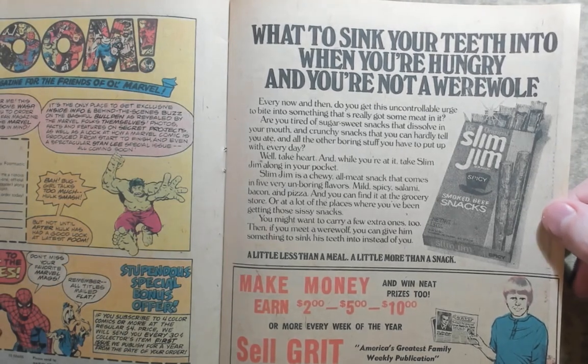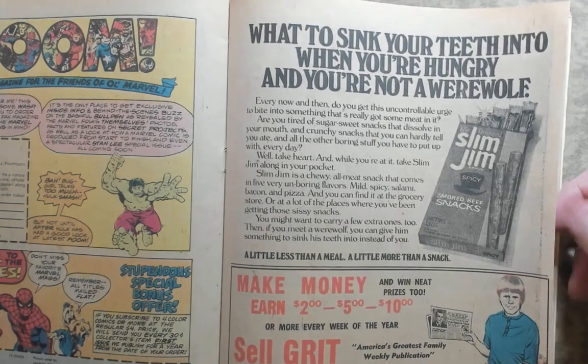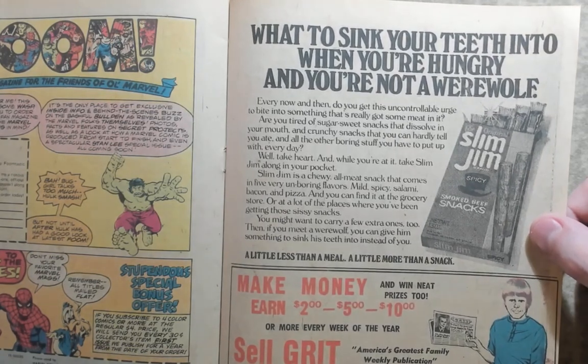Werewolf by Night reference? Probably. Werewolf by Night would have been about 6 years before this, his first appearance. So yeah, this would have been the era of Werewolf by Night for sure. Unboring, yeah.